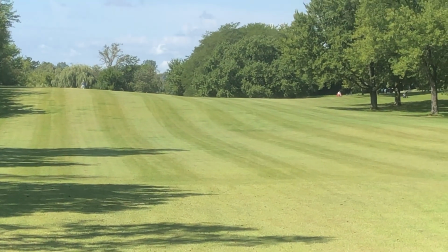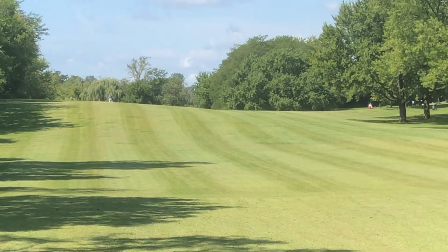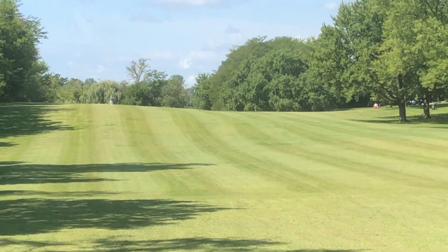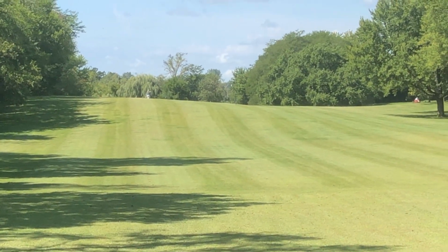A single and a cart behind a twosome walking. How many holes until they let me play through without me asking? Right, we're going on to the second hole.